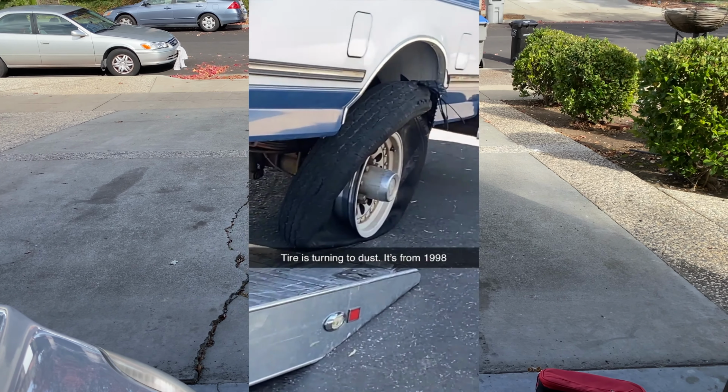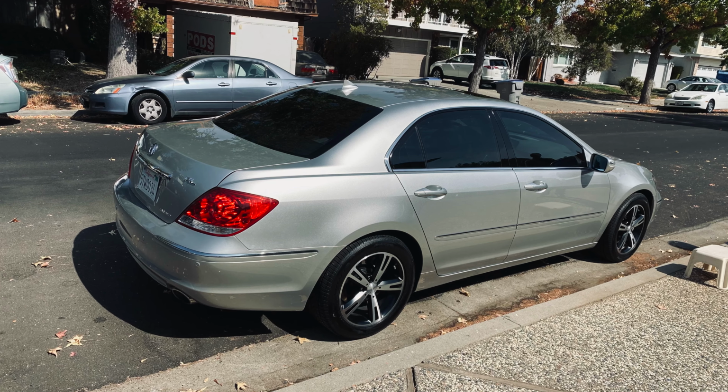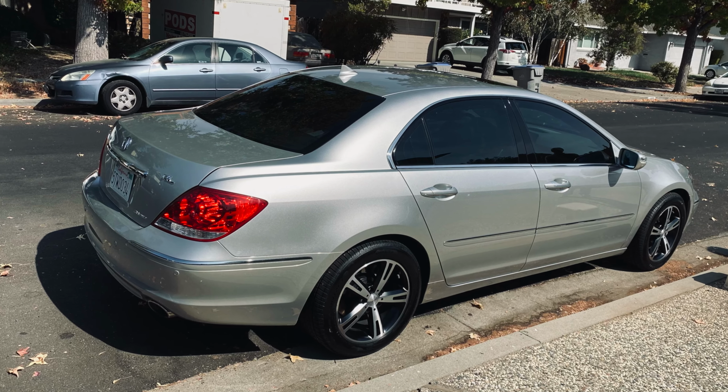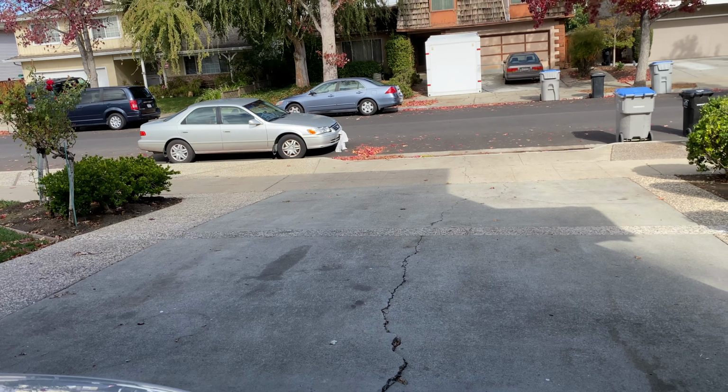Oh, my brother also got a 2006 Acura RL. We still have that thing around. But all of my personal vehicles are sold. So that's why I've been borrowing my friend's 2000 Toyota Camry.